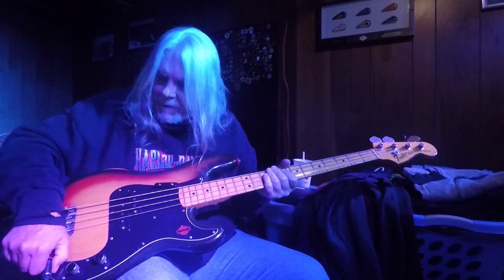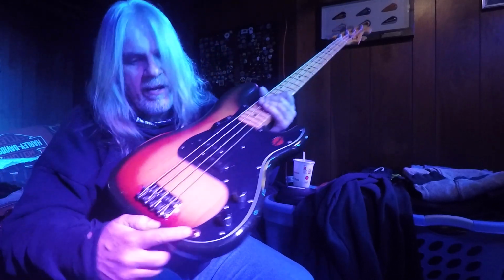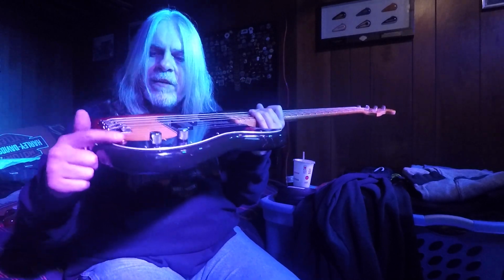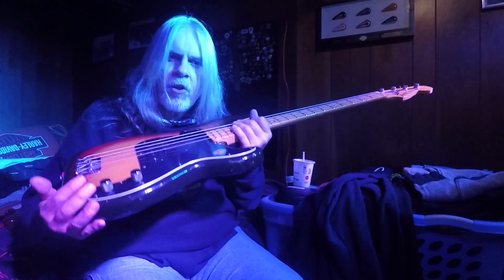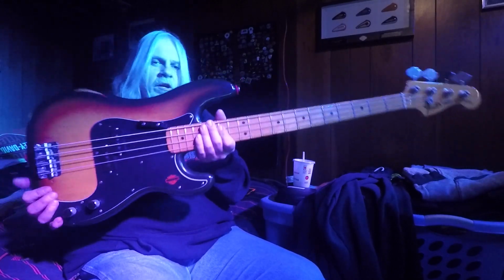The only thing that I've ever replaced on it was this, see that? I don't know why, but I put a gold jack in many years ago. I had a screwed up input jack, and I got a gold one. I thought it was better conductivity or something. I don't know. Whatever it was. Either way, this is a killer bass.